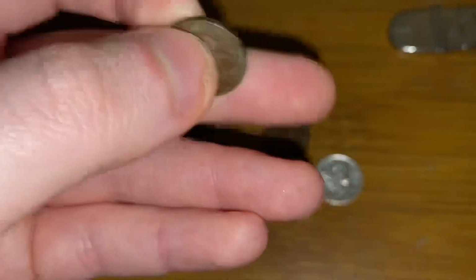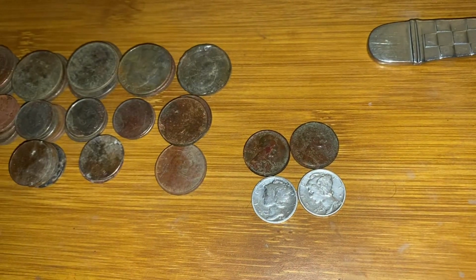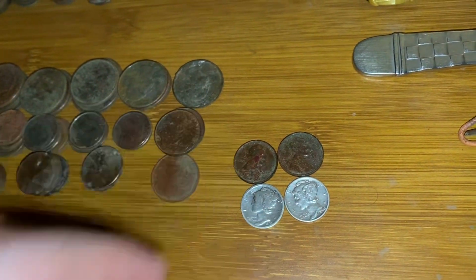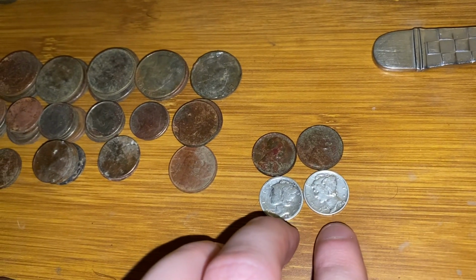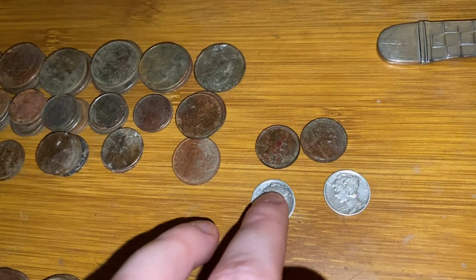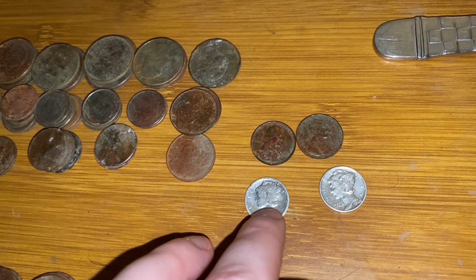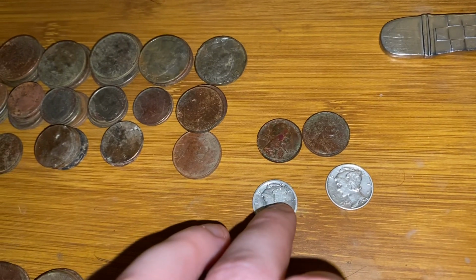I found a ton of Indians, a ton of wheat pennies this year. I'm already probably at 10 almost right now. And these two were a few inches in the grass. This was about 3 inches in the grass. This was only 2 inches, close to the entrance, close to the front gate, close to the parking lot in Silven Park.